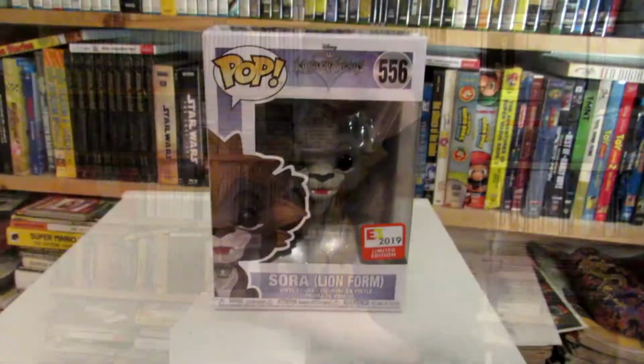This week, at first, it wasn't a lot, and then it started to become too much. So we're going to get into things real quick here with a pop figure.